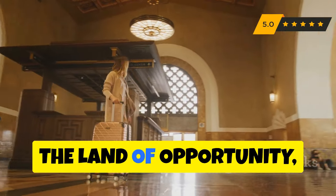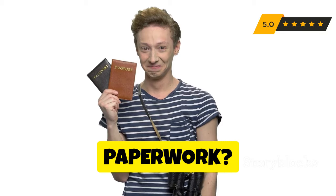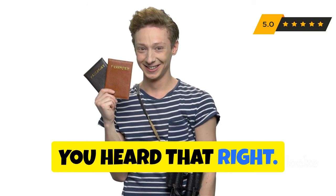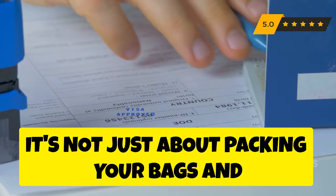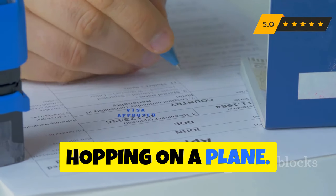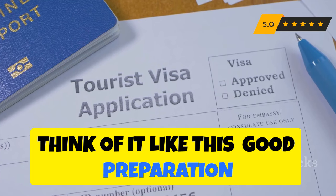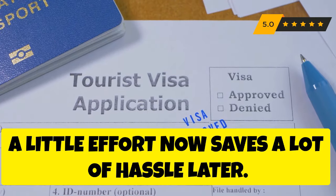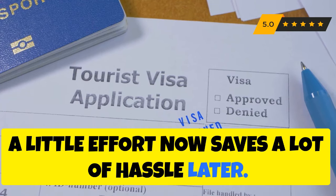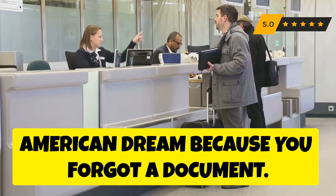America, the land of opportunity, burgers, and paperwork? Yep, you heard that right. Even for a fun trip, you gotta deal with some forms. It's not just about packing your bags and hopping on a plane. But hey, think of it like this. Good preparation equals a smoother ride to the USA. A little effort now saves a lot of hassle later. Trust me, you don't want to be stuck outside the American dream because you forgot a document.